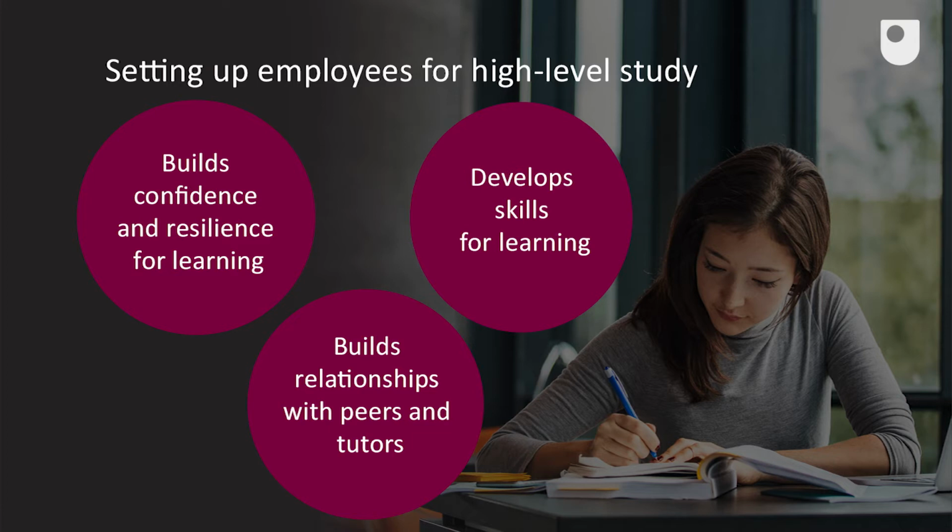It allows them an opportunity to really understand the subject that they're studying, the basics of the subject, and indeed where that subject sits in the broad framework of knowledge that exists. So really it's about skills development. It's about building relationships with their tutor and with other students. It's about learning how to learn online, which is very important for this sort of distance learning. But the most important element is confidence and resilience, and a sense that university study is achievable for them.